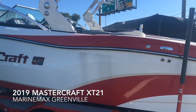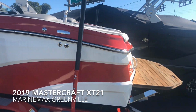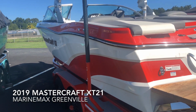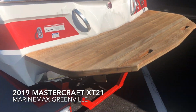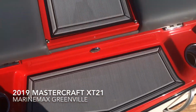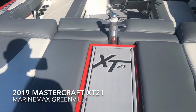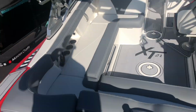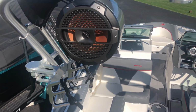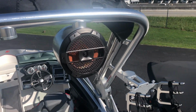I'm going to do a video walkthrough for you on our Mastercraft 2019 XT21. Beautiful white and red hull design boat. Teak swim deck. This has the sea deck walkthrough. Ski tow bar right here. This boat's equipped with the Z2 tower with the swivel wakeboard and wake surf racks, bimini, and the Klish tower speakers.